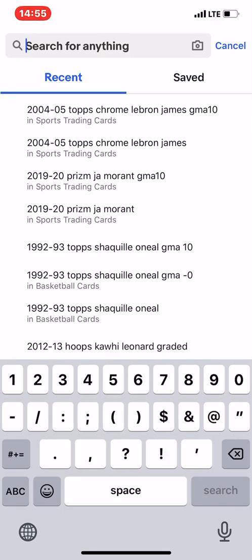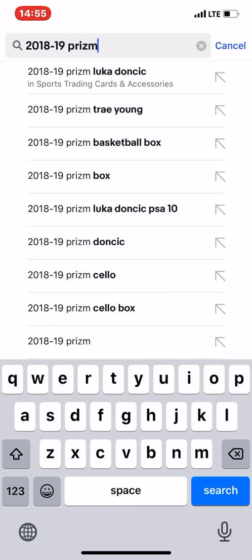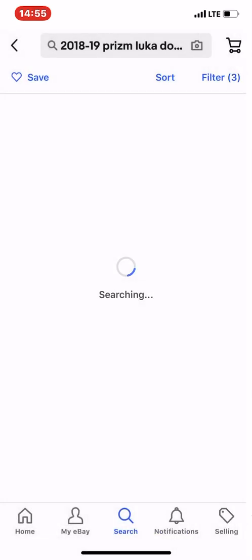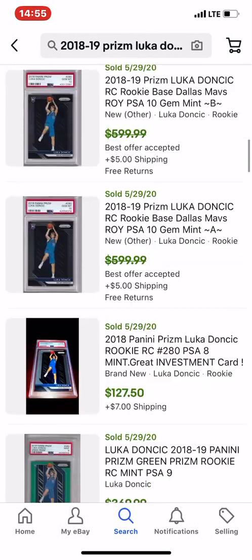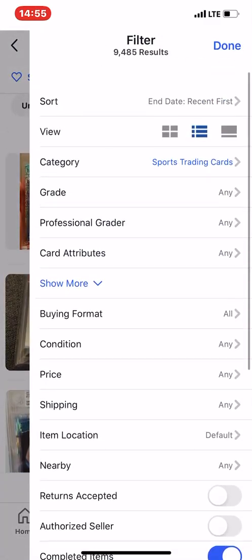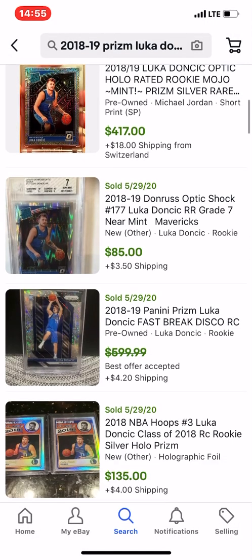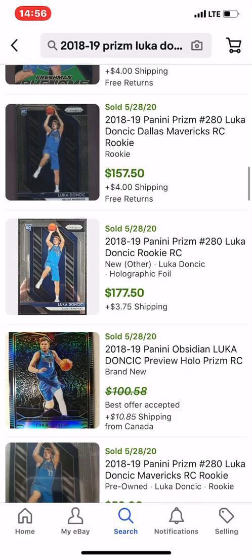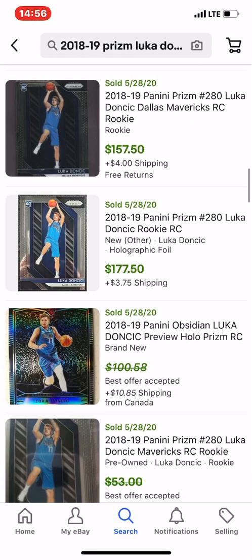Let's go Luka. Luka's another hot one that's going on here. So we'll get his Prism and sort this out. So we're looking at his regular base. Let's get the not professionally graded here. And now without all the fanciness, here's one here, $157.50. And another one sold for $177.50.